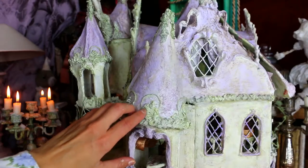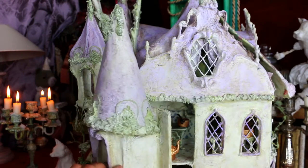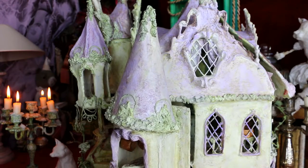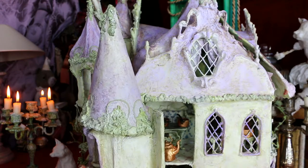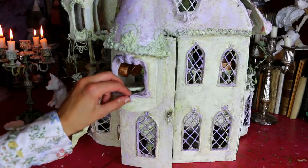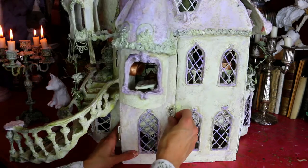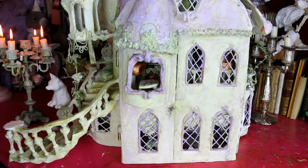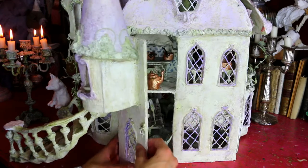This tower is the big new addition to the house. It wasn't there before. I built it last week, and I wasn't really sure what I would do for the tower, if I would do just a big tower or a small one or just a door, because a big tower would have been a little heavy. So I ended up doing this tower, which is a sort of half tower. And the thing is, you can also close it if you want to, like that. And you can open it, and inside there is the kitchen.